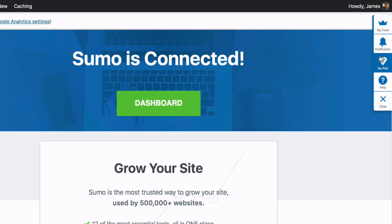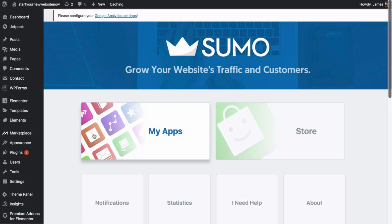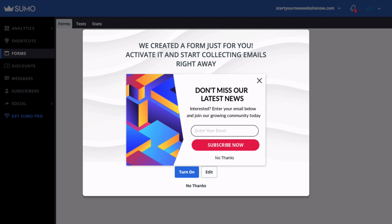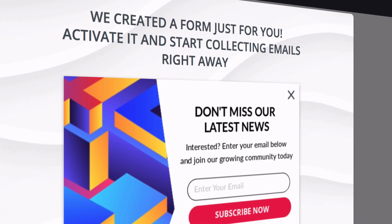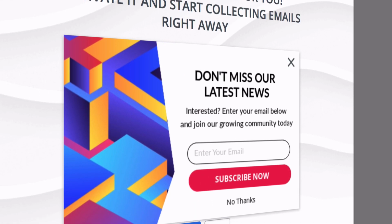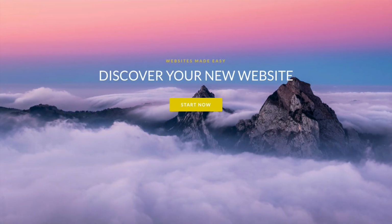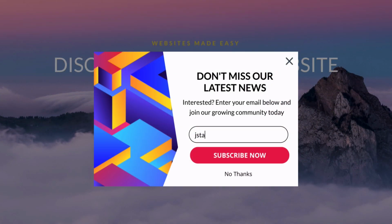Then you should have this little bar on the right and you want to click on my tools. And then click on My Apps, and you'll go straight into the Sumo dashboard. You'll see this little notification that we've created a form just for you. Activate it and start collecting emails right away. This is actually really good, and this is another type of call to action, and this one is a pop-up. Basically, when someone tries to leave your page, they'll see a pop-up come up which will hopefully stop them from leaving using an irresistible offer which they can get by entering their email address.